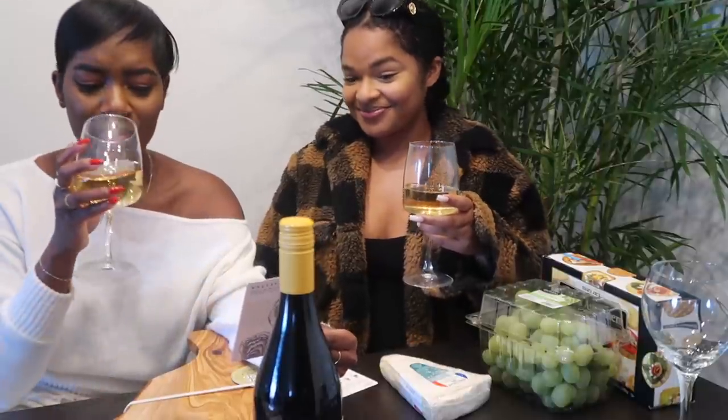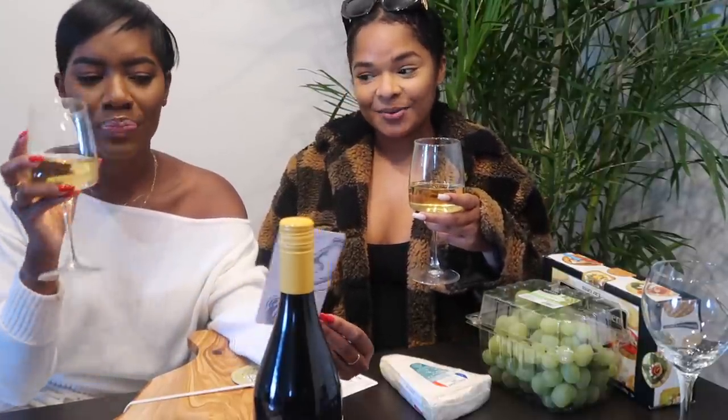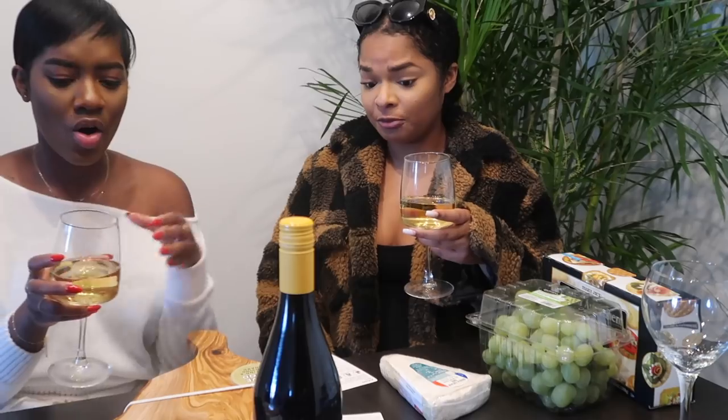So I like this one a lot. I would keep this kind of white on hand. It's not very sweet, even though it has a lot of fruits in it. It's not too sweet. I like this one a lot.